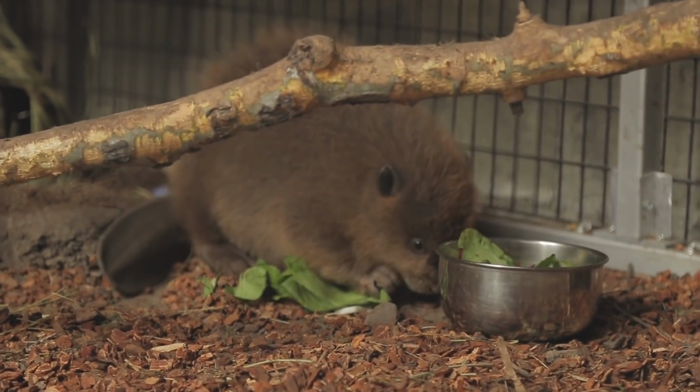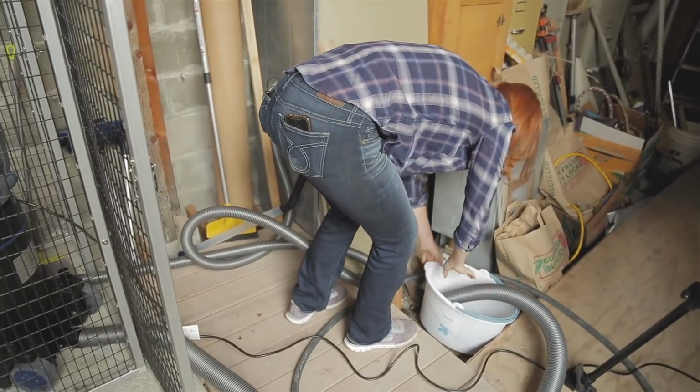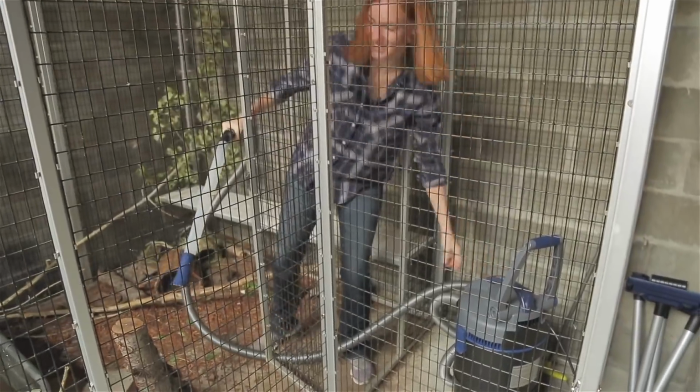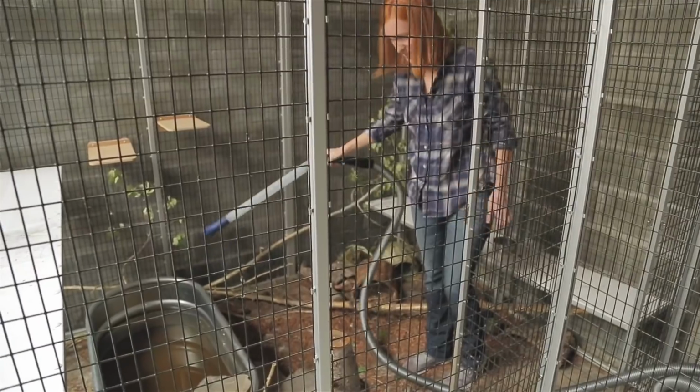All right, I'm gonna go get my supplies now. All right, you ready, guys? This is basically like a water sucker. I don't know. It's gonna suck up all of this water that Huck has pooped in.